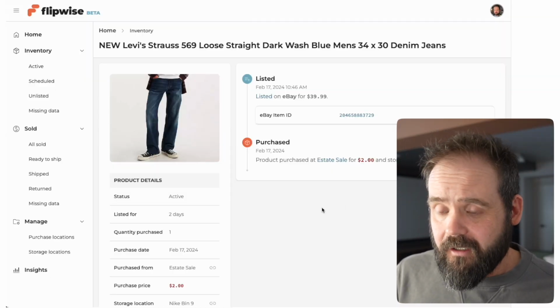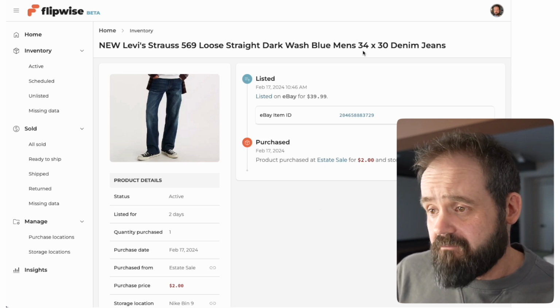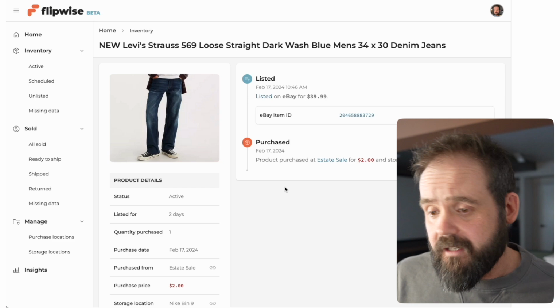The sell-through rate's really good. Levi's just a good workhorse brand. It's definitely going to sell. The size is a perfectly fine size, and yeah, this should have no problem selling, but just kind of surprising to see this in the pile of $2 pants, a brand new pair of Levi's with the tag still on them.